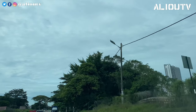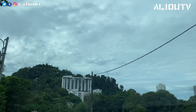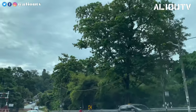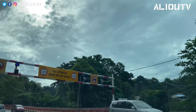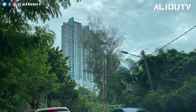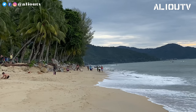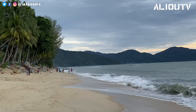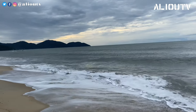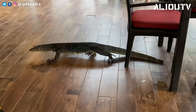Let's ride back to Batu Ferengi, go to the beach and relax. The visit to Penang Hill took us the entire day as we left early morning after breakfast. And it's already sunset. This is one of the known guests in Rasa Sayang Resort.